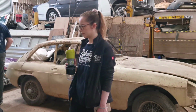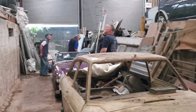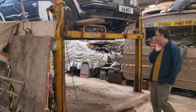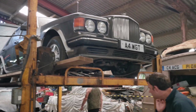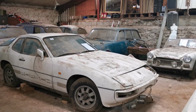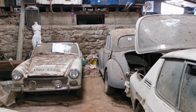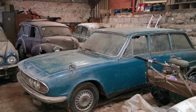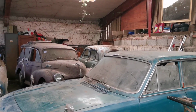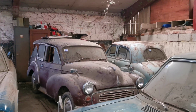We've got MGB, little Midget, and loads more. Yeah. Bentley up on the ramp. 924. Moggy in the corner, another Midget. Quite a rare Triumph wagon. Austin A35 in the corner and a Morris Minor Traveller.